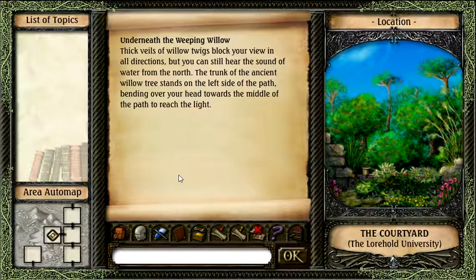Thick veils of willow twigs block your view of you in all directions, but you can still hear the sound of water from the north. The trunk of an ancient willow tree stands on the left side of the path, bending over your head towards the middle of the path to reach the light. Okay, we will go north then.